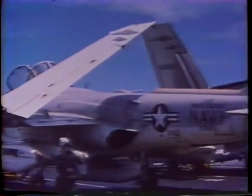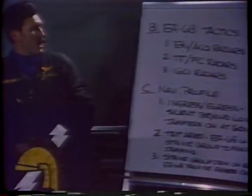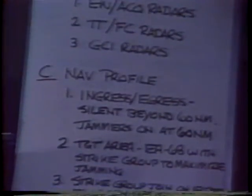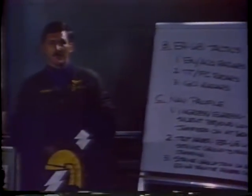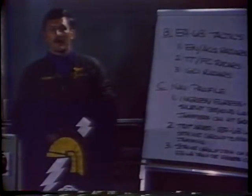EA-6B tactics during the mission will be to jam the acquisition, GCI, fire control, and AAA radars. The NAVRA profile, a couple of considerations, will be silent to 60 nautical miles, and we'll turn our jammers on at that point, leave them on for the remainder of the route until the egress. We'll stay with you over the target, come on out and pick you up on the ride out.